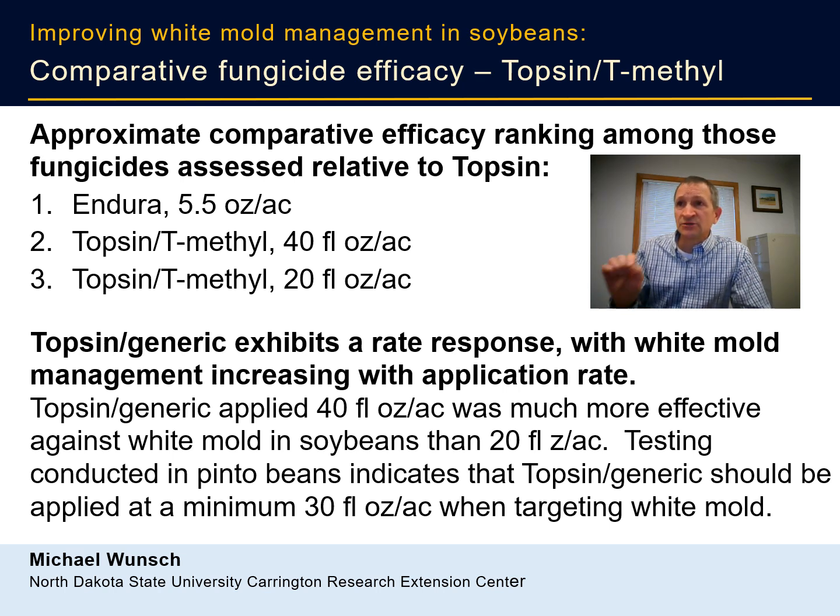Because again, in dry beans, we saw an enormous jump in efficacy as we went from 20 to 30 fluid ounces of TOPSIN, and yes, another jump in efficacy, but not quite as large, as you went from 30 to 40 fluid ounces of TOPSIN. Now remember that all of our comparisons here have been done versus Endura at the low application rate of 5.5 ounces. Endura also exhibits a rate response, and you should expect even better disease control as you go to 8 ounces of Endura, which we did not test in these studies.